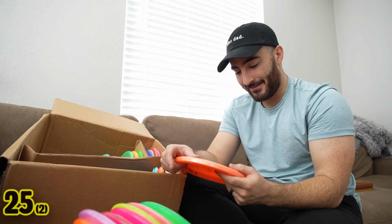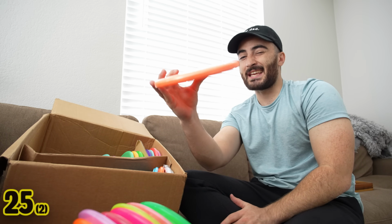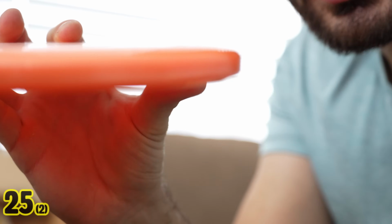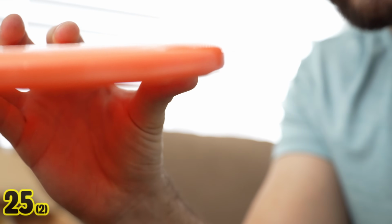So 2 points out of my 5. 3, 3, -1, 1. This is interesting. This just looks like a block. Look at that. That is so weird. Okay. I'm interested to see how that flies.